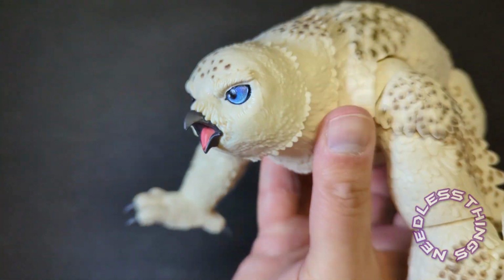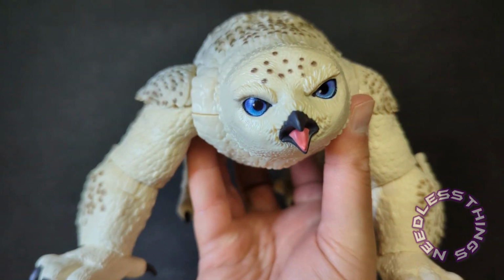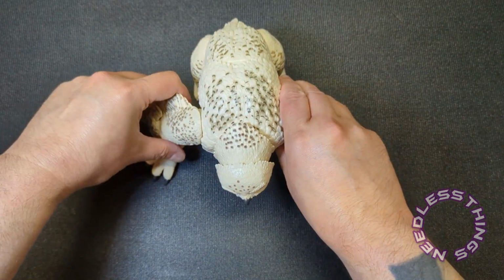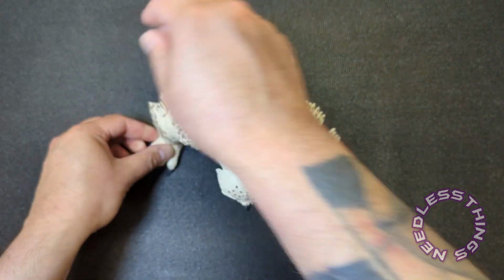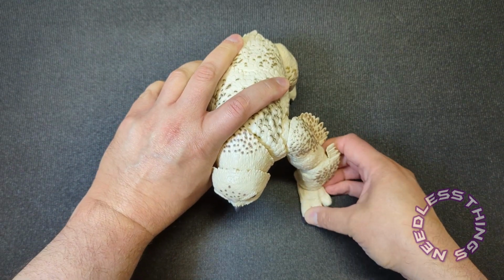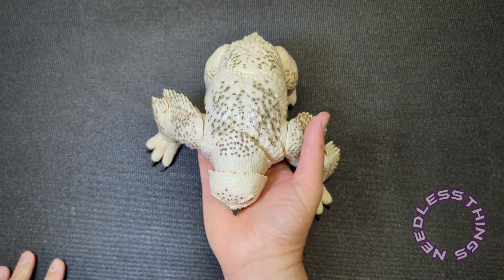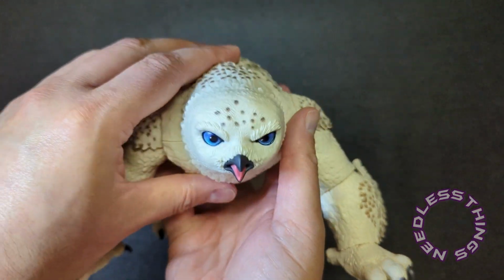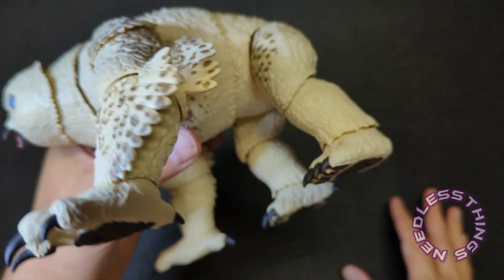The little portrait there, you get your little beak, pink tongue, blue eyes. It's very reminiscent of a Wampa. It has that feel to it, that nice big white creature, vicious, ready to attack. This is awesome. If you're a fan of Dungeons and Dragons, this is a must-have. You need creatures like this.